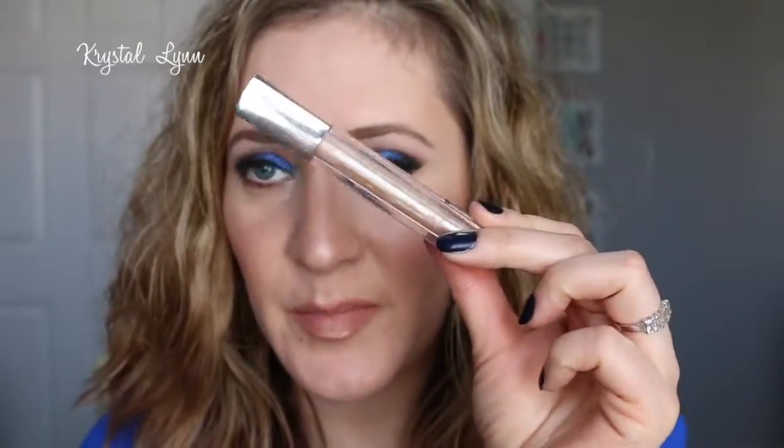So I'm just gonna take this lip gloss. I'm trying to use it up, the Maybelline Color Sensational lip gloss in Almond Crush.